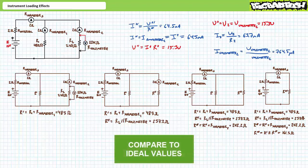Ultimately, accounting for these non-ideal effects, the ammeter measuring source current displays 96.7 milliamperes. The ammeter measuring I1 displays 32.2 milliamperes, and the ammeter measuring I2 displays 64.5 milliamperes. This being said, because of the leakage path presented by the voltmeter, R2 in reality experiences only 63.7 milliamperes. Similarly, the voltmeter measuring voltage across R2 reads 15.3 volts. However, R1 really experiences 15.5 volts.